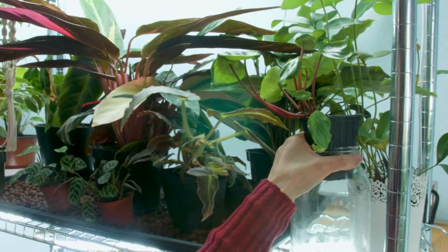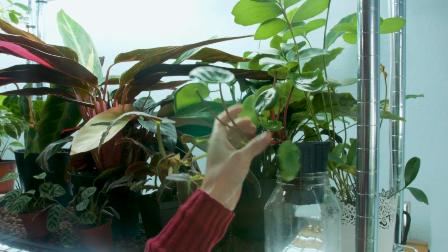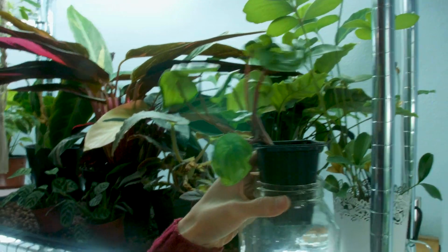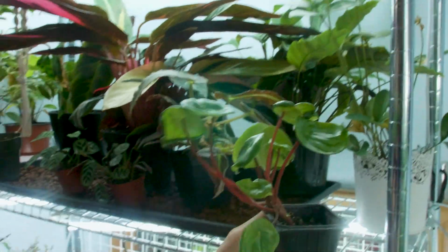This is a Peperomia that I've been propagating since actually last winter. It is very sad looking. I don't really know what to do with Peperomias. They are not my forte.